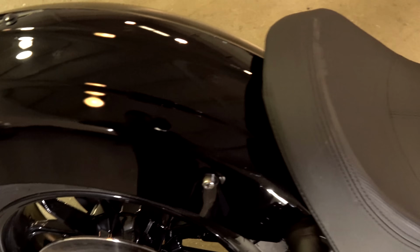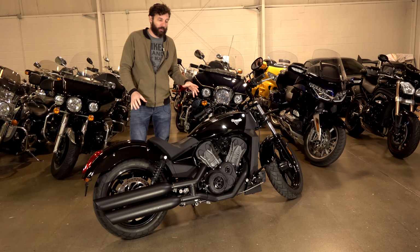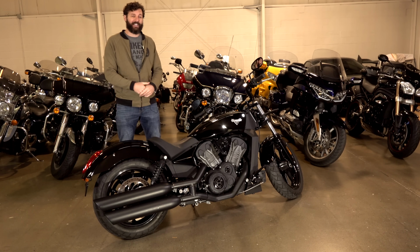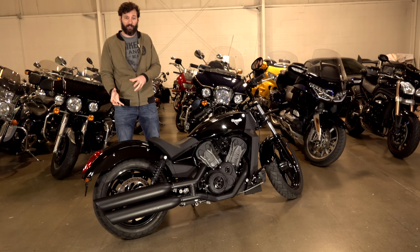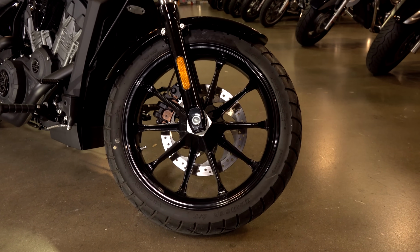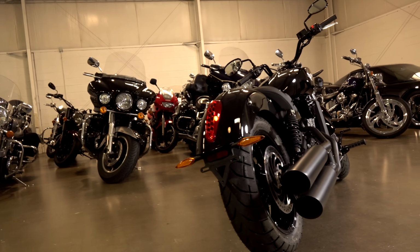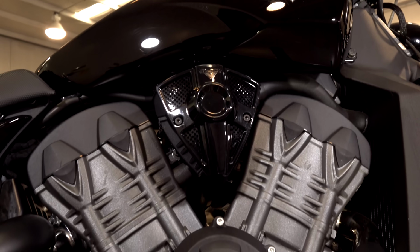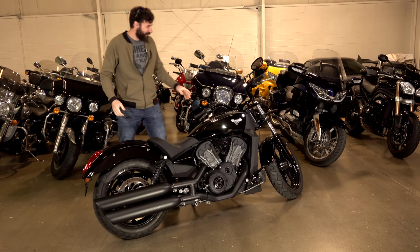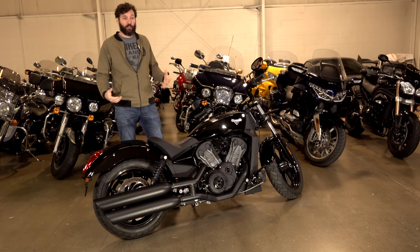Now, the Octane, at first glance, does share a lot of similarities with the Indian Scout, but when you actually look a little bit deeper, they really are completely different bikes. Polaris said that they only share 30% of the parts. The parts that they do not share include the wheels, the tires, the fork rake, the pegs, the frame, the rear shock, any engine components and casings, which is basically the entire bike. You know what I mean? Maybe this might look the same, but they really are different bikes.